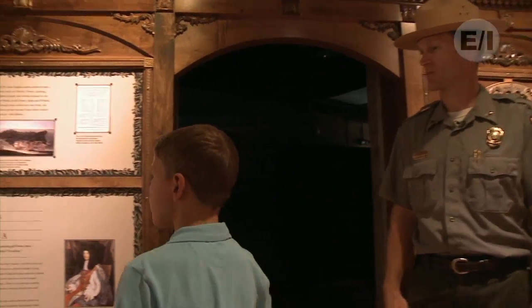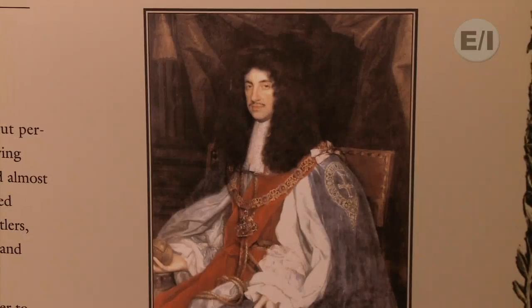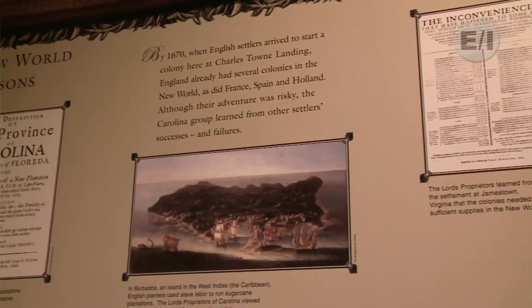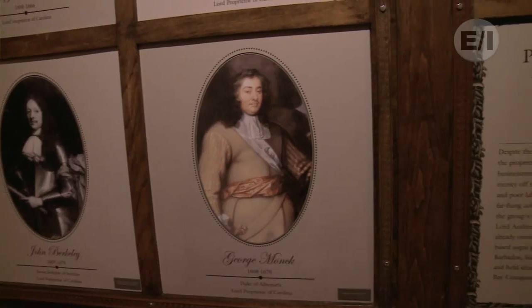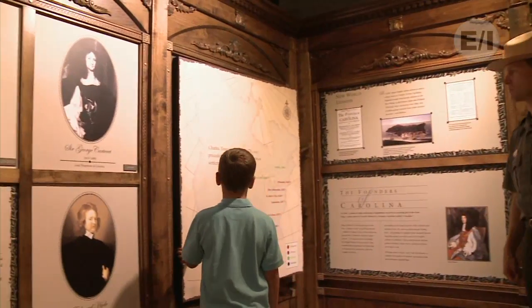So what is all this on the walls and everything? Well, this is a picture of King Charles II. And this exhibit is telling about those first founders, what colonies already existed on this map, and then to your left there are the men who established the colony. What is this right here?